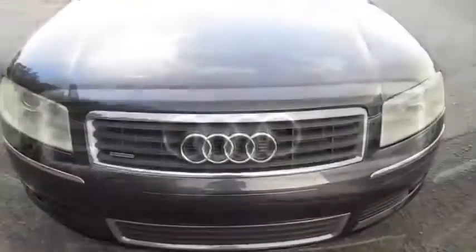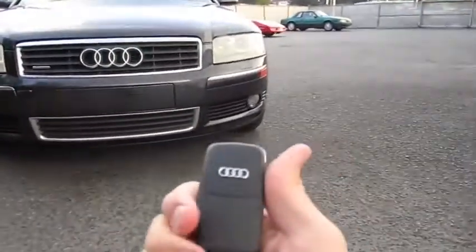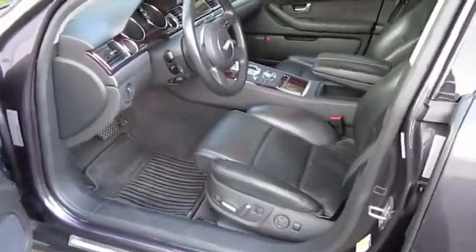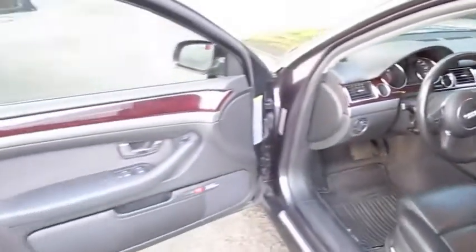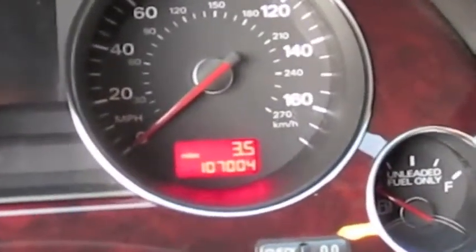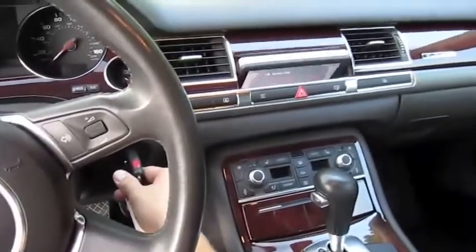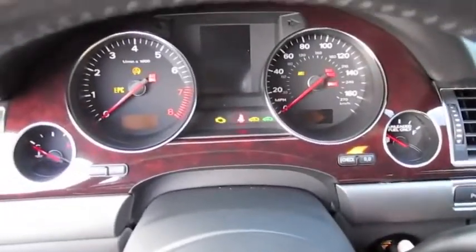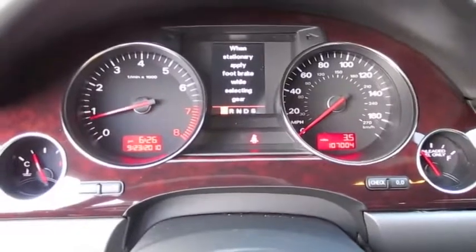So, without further ado, let's go ahead and start it up, let it run. Has 107,004 miles. Very quick, nice startup. All four windows are automatic.